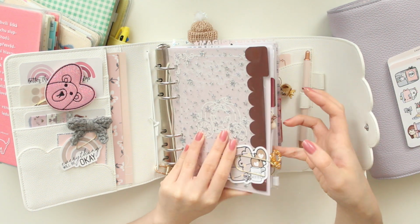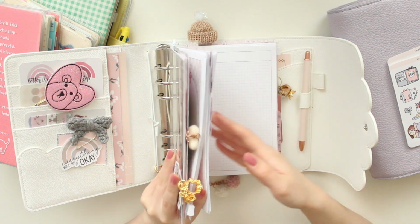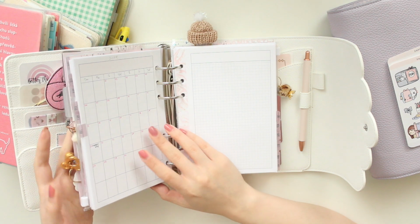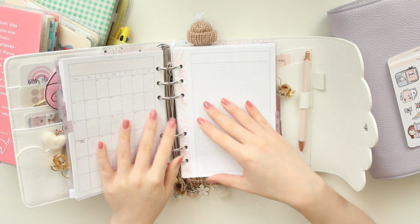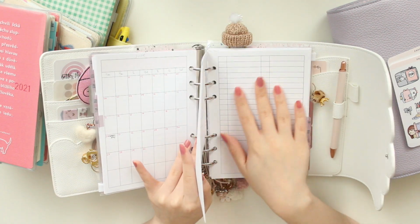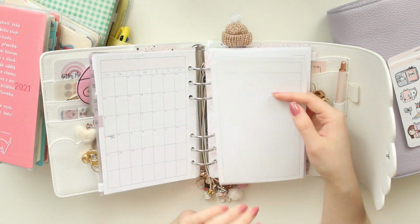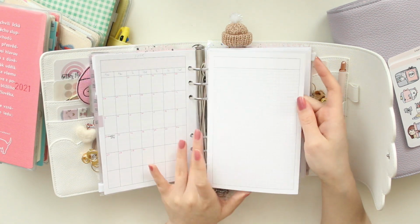So the main bulk of my planning in here will be all of my monthlies. I have a really, really big monthly in here. I included this little fold out. It is a month on one page and then a perpetual calendar on the other side. I have added this little fold out as well in between.